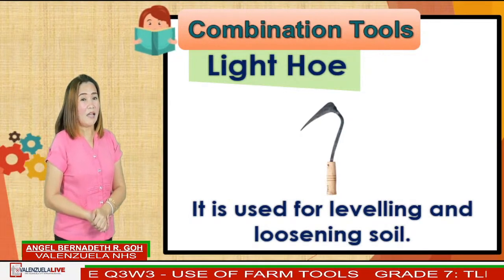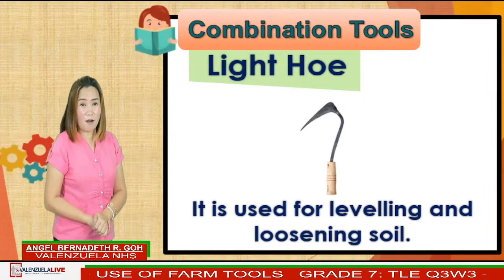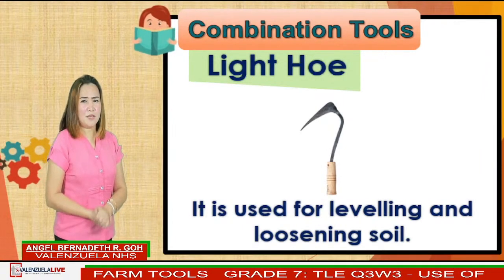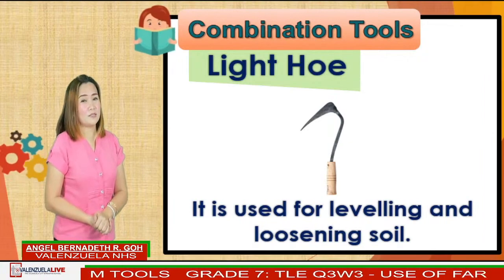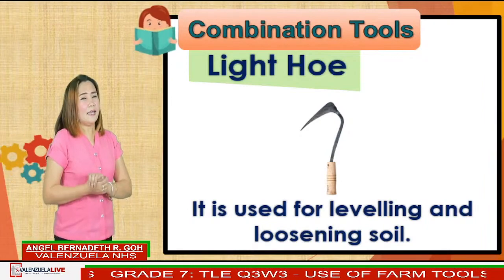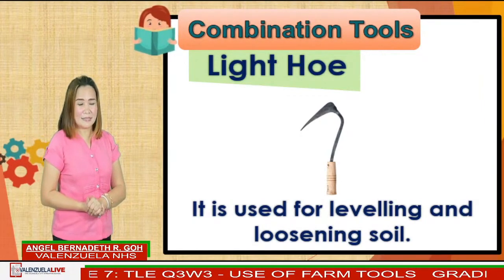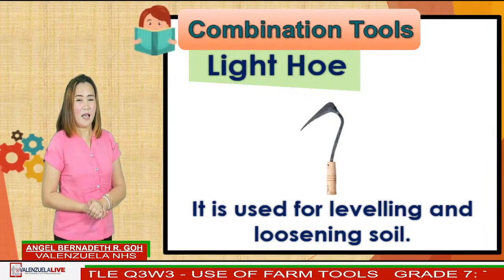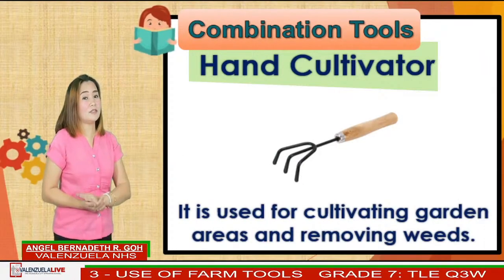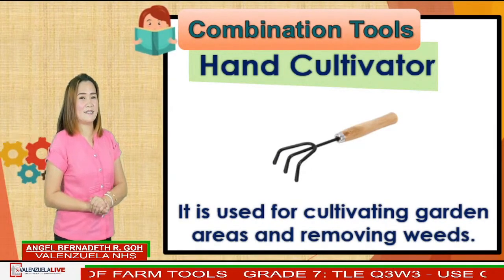Next, hand fork. Hand fork is used for loosening hard soil and lifting, turning and mixing compost with the soil. They are used for removing weeds and lifting and transplanting plants and seedlings. Hand cultivator. It is used for cultivating garden areas and removing weeds.